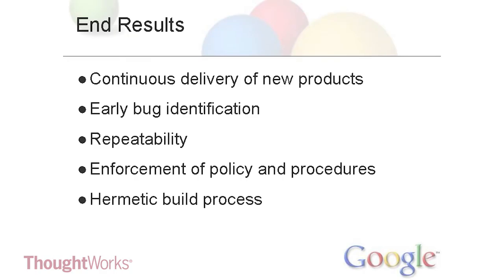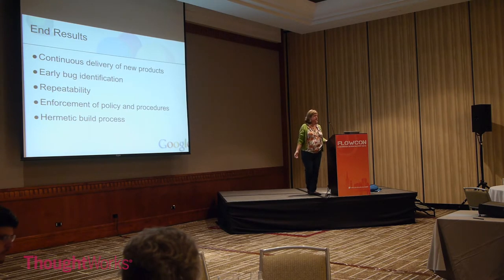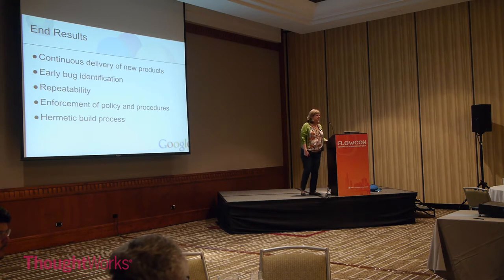You want to have enforcement of policies and procedures. You need to have the capability to make sure that if you define a policy, like for example, who can do certain builds, or who can do certain pushes, you can enforce that.